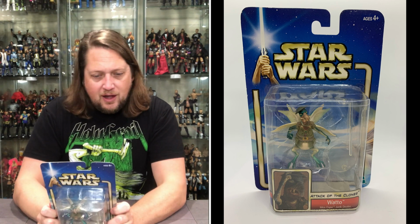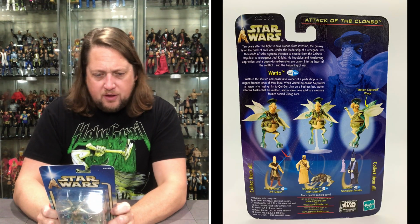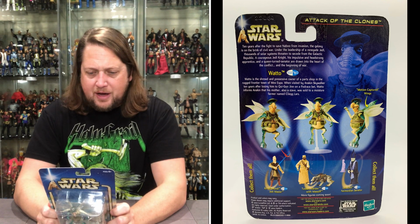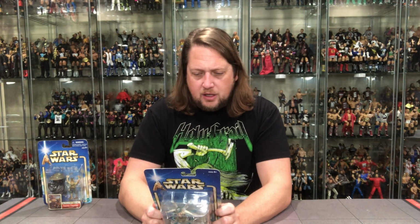Watto is the shrewd and possessive owner of a parts shop in the rugged frontier town of Mos Espa. When visited by Anakin Skywalker 10 years after losing him to Qui-Gon Jinn on the pod race bet, Watto informs Anakin that his mother, also a slave, was sold to a moisture farmer named Cliegg Lars.